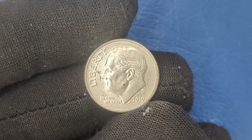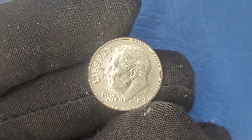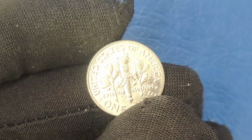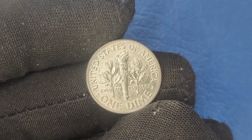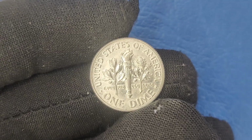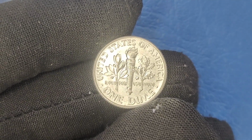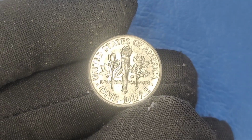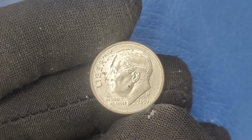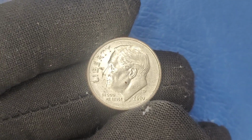Reports suggest that a very small number of 2010 D dimes were struck with an error during production. Error coins are highly sought after by collectors, and depending on the type of error, their value can skyrocket. In this case, experts believe these rare dimes have a unique misprint or die flaw, making them extremely desirable. Now, let's talk numbers. A verified specimen of this dime sold at auction for an astonishing $1.5 million.